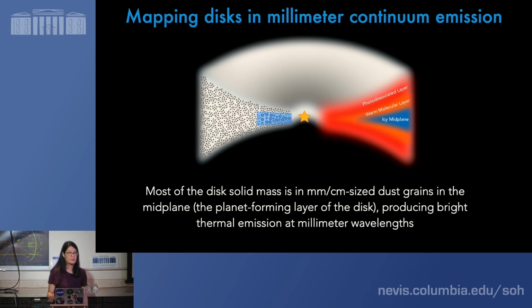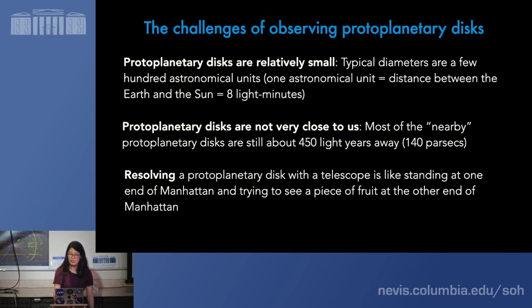But it took a long time for telescopes that could really do a good job of imaging disks at millimeter wavelengths. There are a lot of challenges. First of all, by astronomical standards, protoplanetary disks are not that big. So the typical size of a protoplanetary disk might be somewhere on the order of a few tens to a few hundreds of astronomical units. So just for reference, an astronomical unit, or 1 AU, is the distance between the Earth and the Sun.